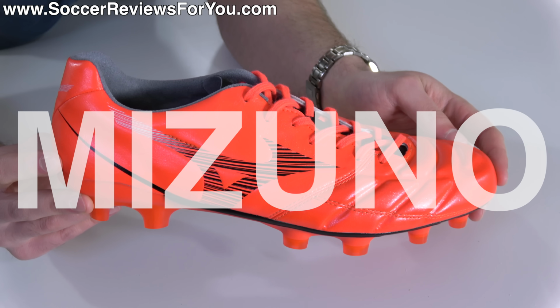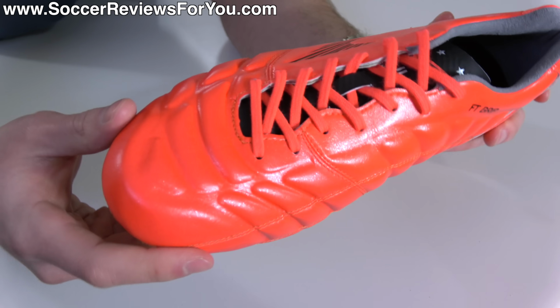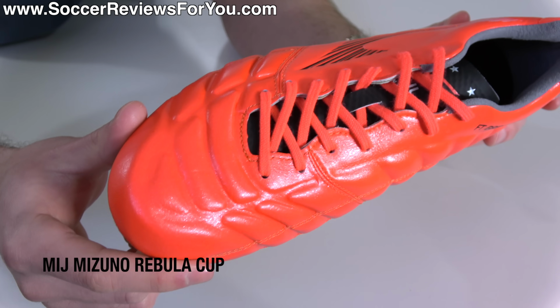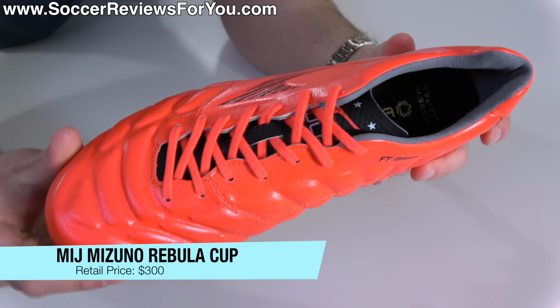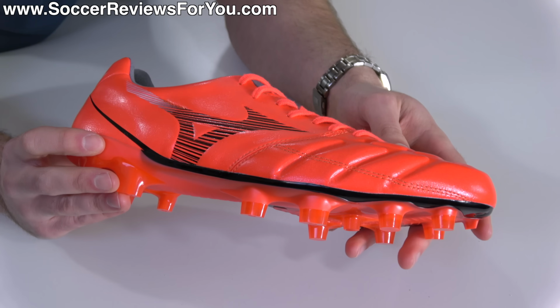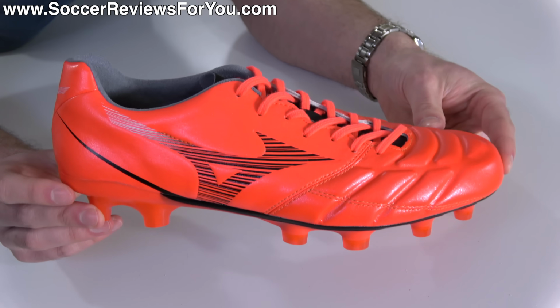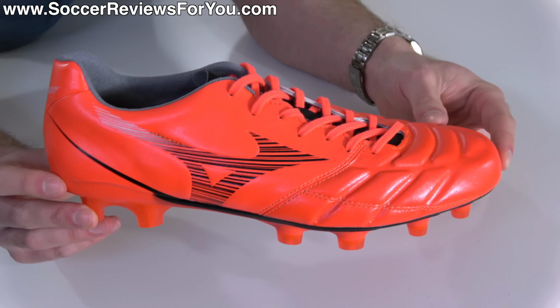The Rebula Cup has been somewhat of a controversial release for the Mizuno brand, being that it is the replacement for the very tech-forward Rebula 3, which was extremely well received, and when people saw a much more simplified variant of that football boot in the Rebula Cup, they were understandably upset. However, it's not all bad. This is still a phenomenal football boot, just a lot more simple.